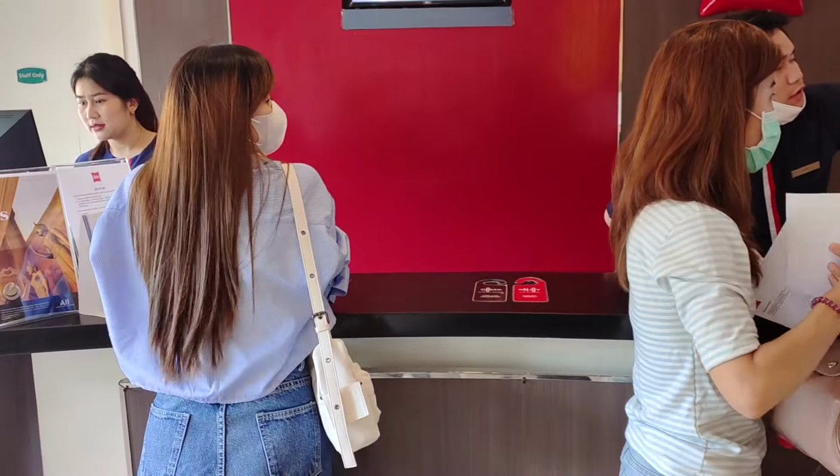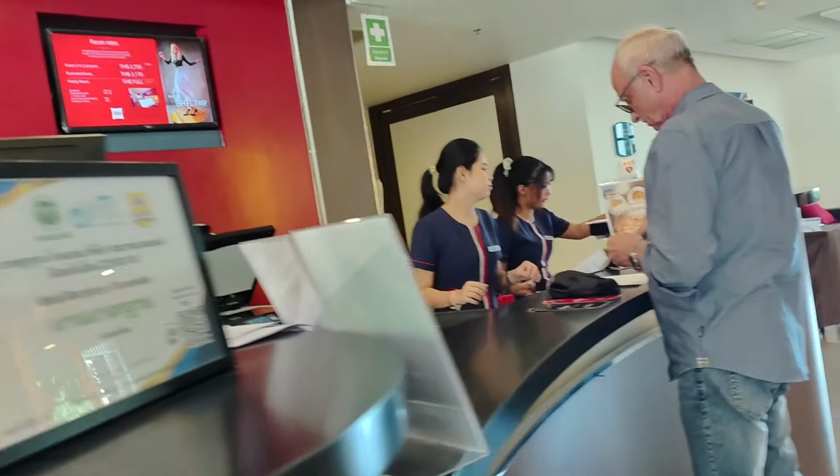Okay. Yes, and tomorrow for clean room, you must hang the black card for the housekeeping to come. If you don't hang the black card, the housekeeping will not come in. Understood. And in your room. Thanks. Bye bye.